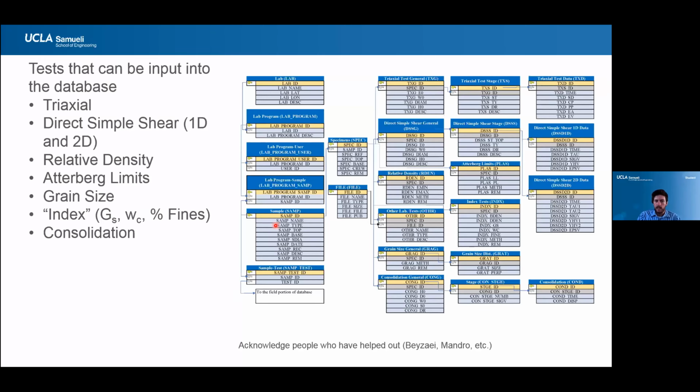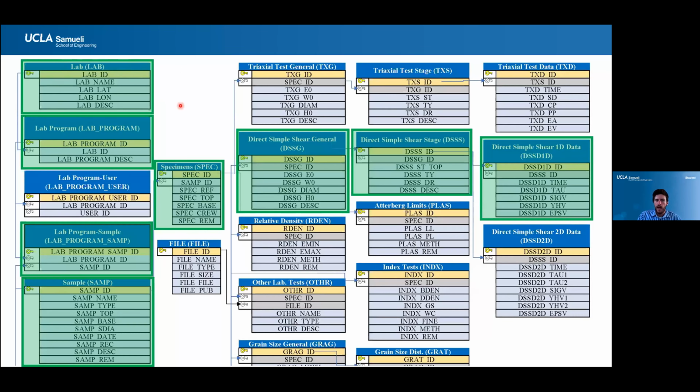And just to give an idea of how this workflow might be, imagine you have a blend that you're making in a lab, a blend of soil. What you would do is create an entry in your lab table to describe what lab this was done in and a lab program, so your testing program, and those two are linked together. Then you fill in information for each sample that you're preparing, and then each specimen from within each sample that you're doing tests on, and then you fill in your simple shear tests, general information with metadata, information about each stage, and then the actual time series data. If you're doing this on soil that was sampled in the field, in a boring, you can link these sample tables with your test tables that describe your boring logs. And that's how it's all interconnected within the database.